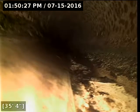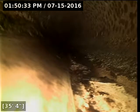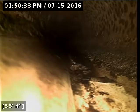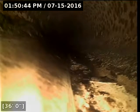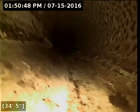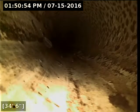All right, I have put a marking at either end of the belly. It starts here at about 35 feet, extends out to right around 48 feet. It's about a 12-foot section of pipe here with about an inch of standing water. There is debris building up. You can see it on the sidewalls, especially when you get into the belly. Leading up to the belly, there is not a significant buildup of debris like you normally see when a belly is causing significant flow problems.